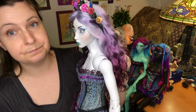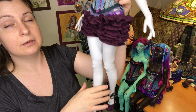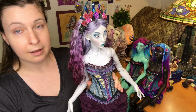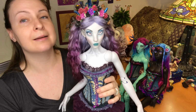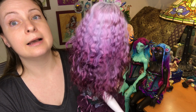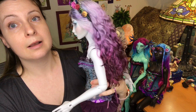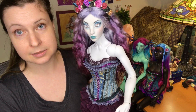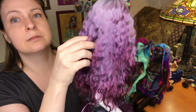So, she's wearing clothes that I made, and she's wearing a wig that I made. I can't take credit for the fiber. The fiber is Angora, and it's been dyed these beautiful colors.